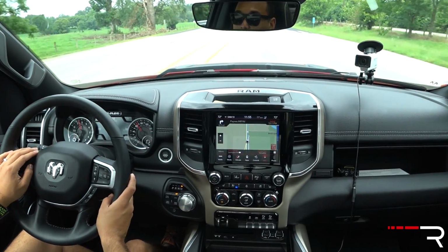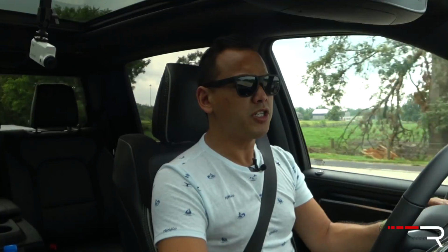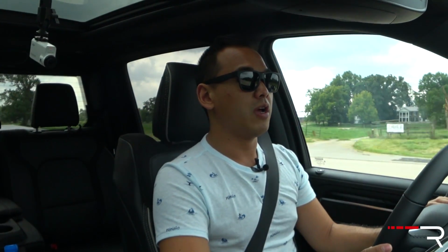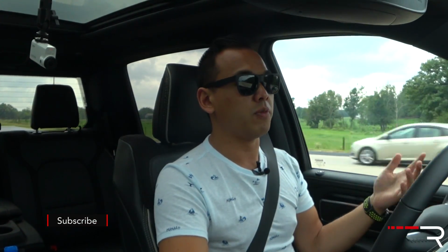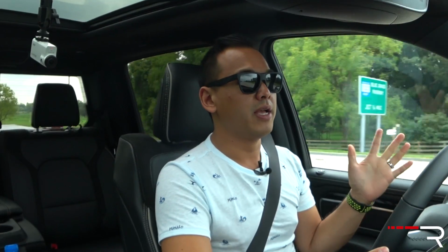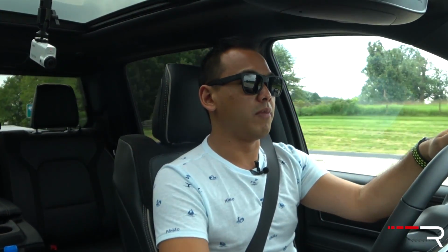feel that some of the pickup truck buyers really demand, especially if you're trading in a Mercedes-Benz S-Class or a luxury sedan. A lot of pickup truck buyers do trade in from a luxury sedan to something like this because it offers more room, all the capability, the off-road ability, and you still have the ability to carry your family because the back seat in this thing is the largest in the segment.